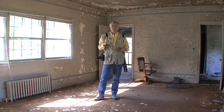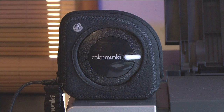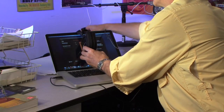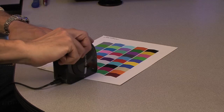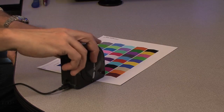And this is very important. You really have to calibrate your monitor. I use the ColorMunki to calibrate my big monitor. I use the ColorMunki to calibrate my laptop. I also calibrate my printer, because I want my printer to know what my monitor is telling it. If I don't calibrate my printer, it doesn't really know what the monitor is going to tell it. So it's really connected, and the prints that come out look like the image that I see on my monitor.